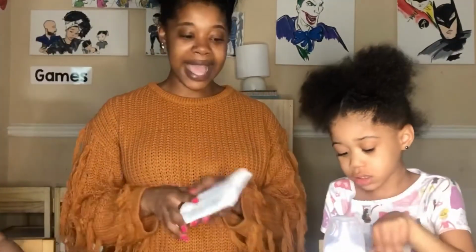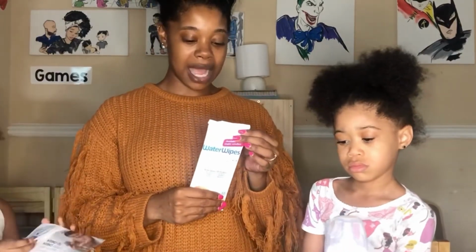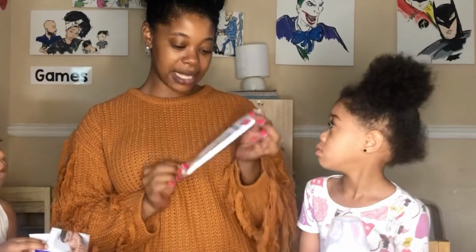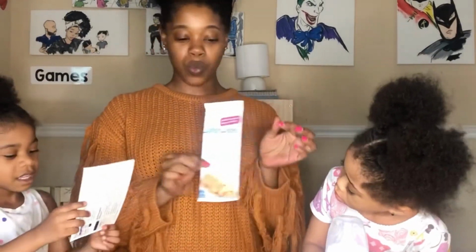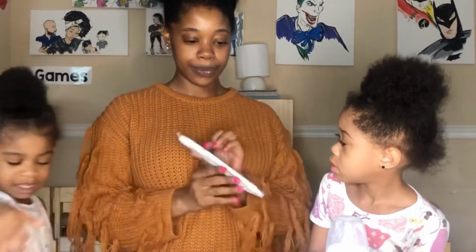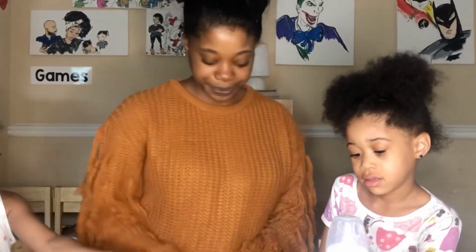Now, as Chloe said, there are a lot of wipes that they give you, but I'm pretty sure they just try to give you a good variety of brands so that you can kind of decide what works best for you, what you like best, and for your child. So these are water wipes. Water wipes? Yes, water wipes. So it's just wipes with water. What, no soap? No soap, for the sensitive babies with sensitive skin.